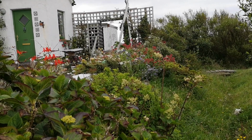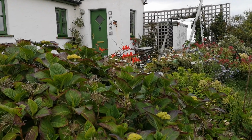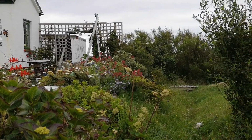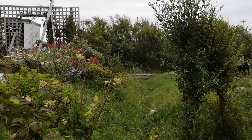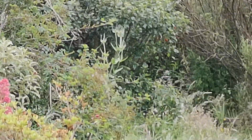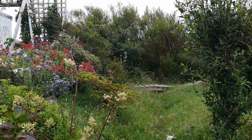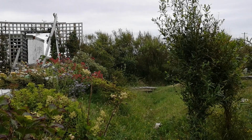But I love this time of year when all the flowers are out. The glucosema there is gorgeous, and the Jacob's ladder and the phacelia. The roses are beginning to climb up over the trellis. Just down at the end there's a teasel right there, and that's just about to flower. So that's a newcomer to the garden. I love it because it's got so many ancient connotations.